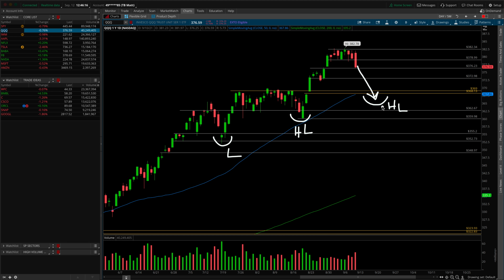But if we make equal lows and start getting into here and or lower, that's when you start to shift your perspective. Okay, could this be the start of a more serious turn in the marketplace? Until that actually happens, we're not going to speculate to the downside. We're still buyers of pullbacks in overall bullish markets.